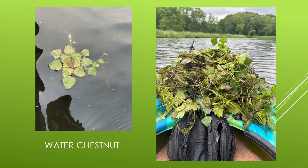You try to dispose of them as far away from the water as you can, because unfortunately the nut can live. As long as you dispose of it in a place where it's not going to wash back in and it'll dry out, you should be fine.